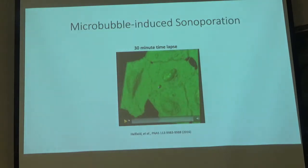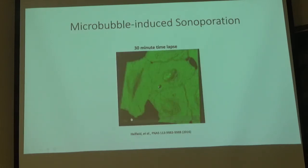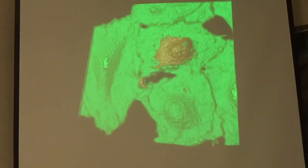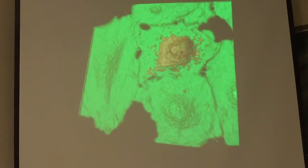Here's another video. We actually had a red dye, propidium iodide, on the outside of the cell, so you don't see it until it gets into the cell. This is another confocal microscopy video. There are the bubbles right there. If you see the dye go in, you can see the cell retracted a little bit from the neighboring cell, and then it goes back. And you can see all the dye in the cell.